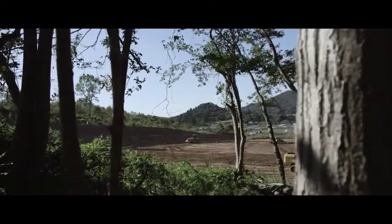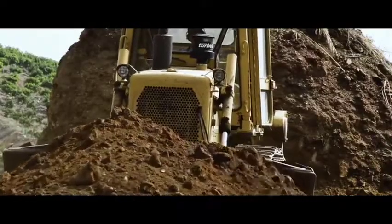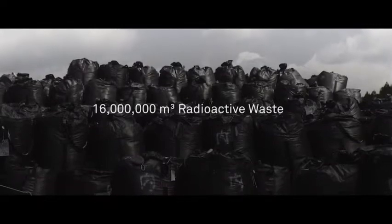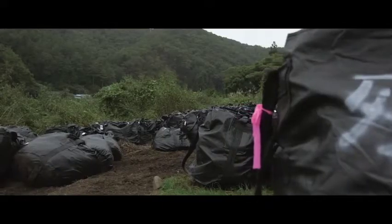To decontaminate the area, the fertile topsoil is replaced by infertile dirt from the mountains. The problem is, this makes farming impossible and produces huge amounts of radioactive waste stored all over the region.